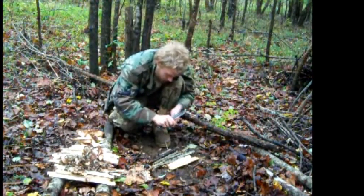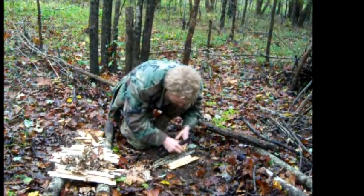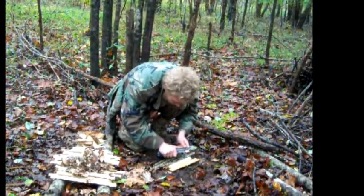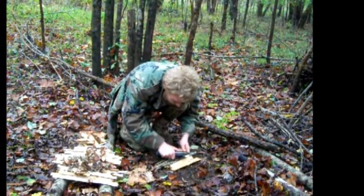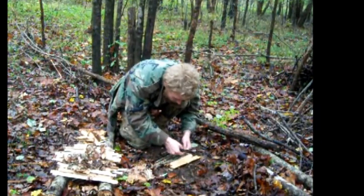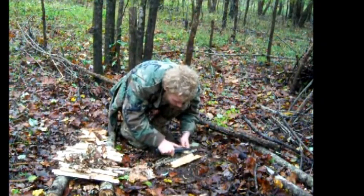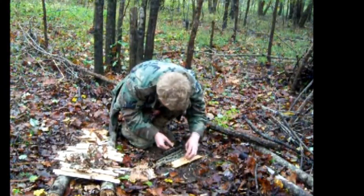Just like with any tinder, you're going to want maximum surface area. All I'm doing is shaving tiny little bits and rolls of it off. Really thin, really easy to ignite. I'm willing to bet if I get one good spark on one of these, they'll start going. Alright, that should be fine right there.